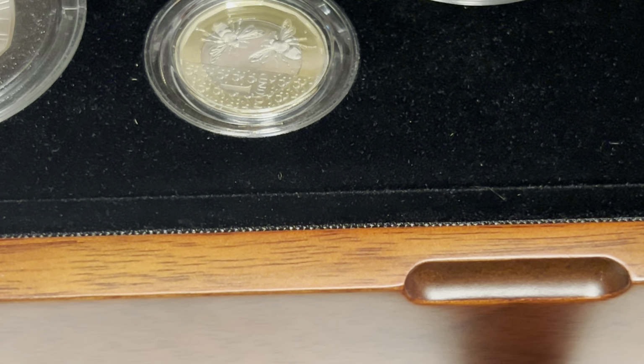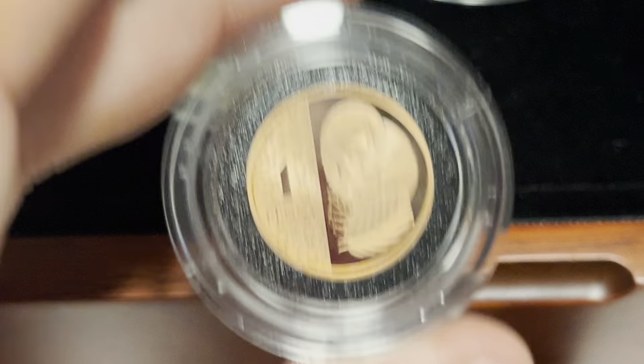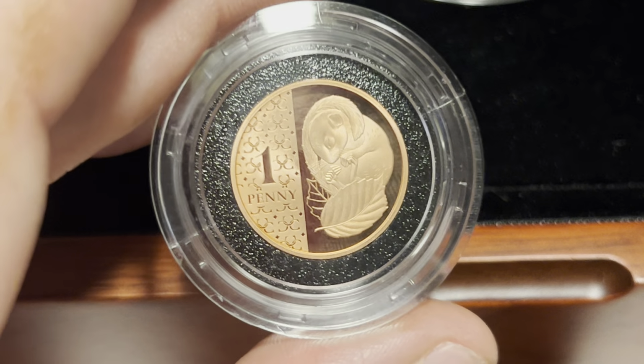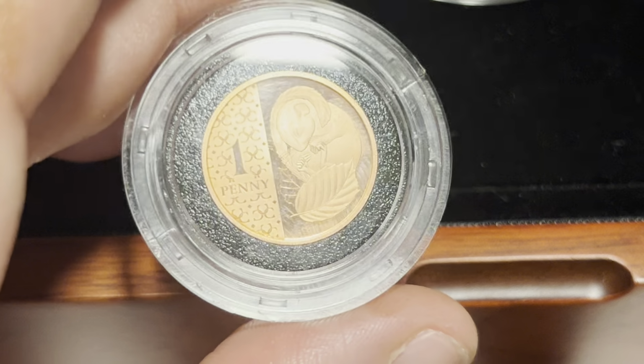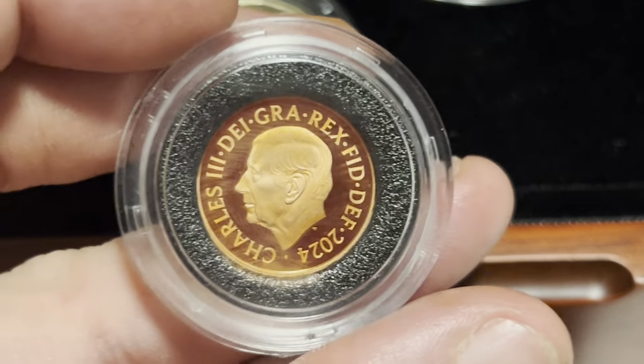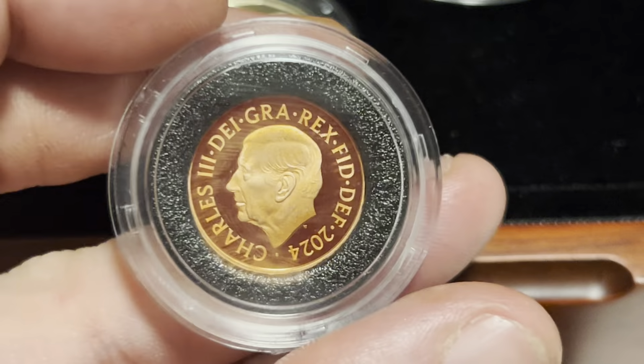I paid nowhere near that. I've seen it online for about £300, but in all honesty, I managed to get this in for such a steal that I'm probably going to list it for the RRP at 240. I think it's an absolutely gorgeous set. I love the designs. When they first came out, I loved the designs.